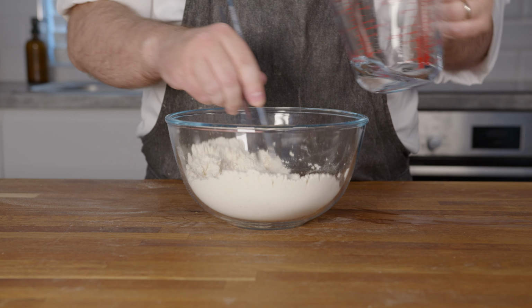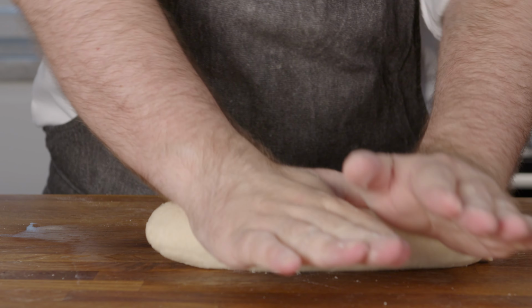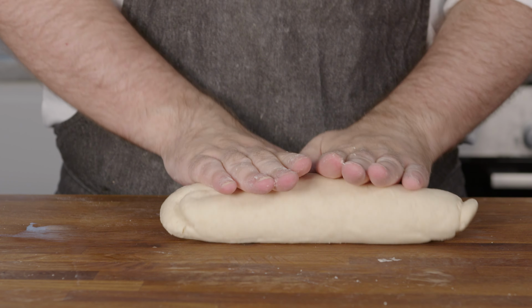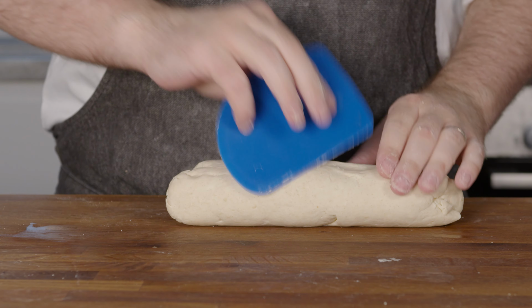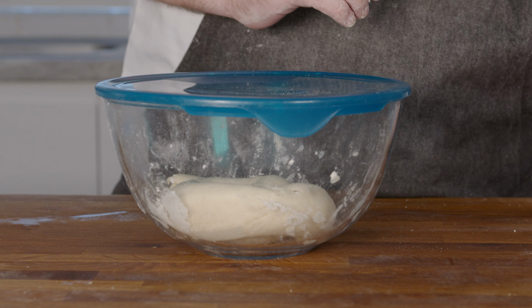Mix all of these gently, stirring as you add the room temperature water bit by bit. Once everything is incorporated, knead until smooth. We're going to roll this in a sausage, and it will become clear why later. While this rests, we're going to make our broth.